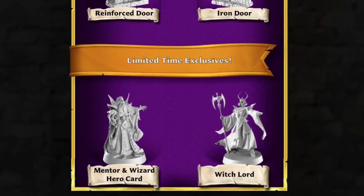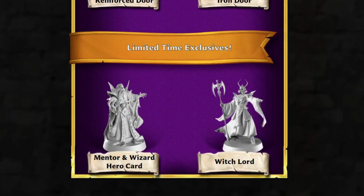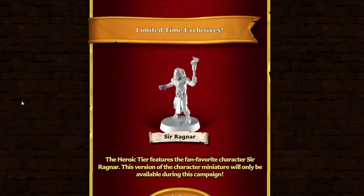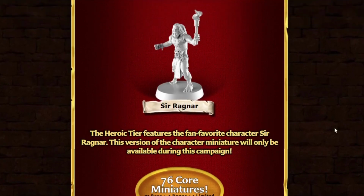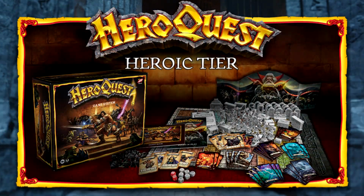But if you take a look at something like Mentor the Wizard and the Witch Lord miniatures, they're limited time exclusives. And the alternate gender heroes were a Pulse bonus. Sir Ragnar was yet another limited time exclusive. And look at this version of the character miniature will only be available during this campaign. That indicates to me that they may be releasing a Sir Ragnar miniature in the future. And yes, Sir Ragnar was also in the Heroic Tier.